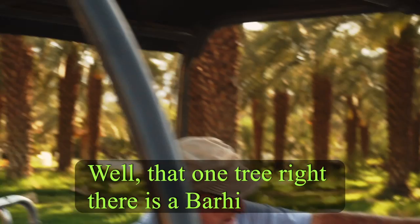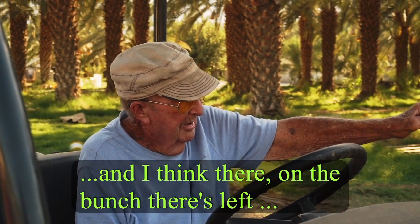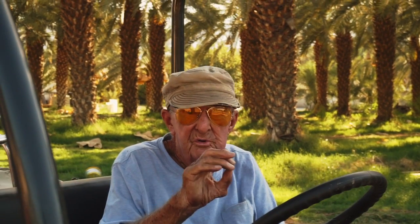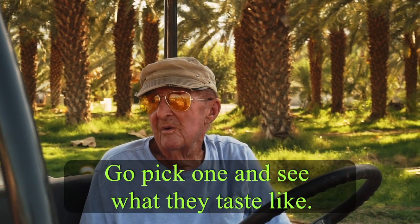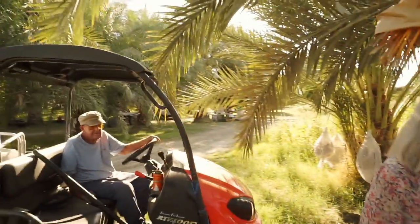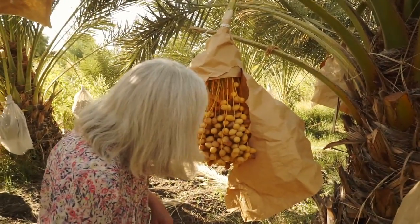I don't know that we're going to be able to wait to have any of these around until they're really ripe. We may be back here in a couple of weeks to get some more. That one tree right there is a Medjool. I think there are some that are ripe. You go pick one and see what they taste like. So I want to make it clear that Lee has invited us to pick one of these. We're not just showing up and picking it. So pick a really brown one? Okay.